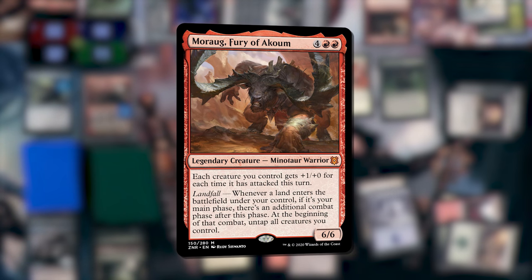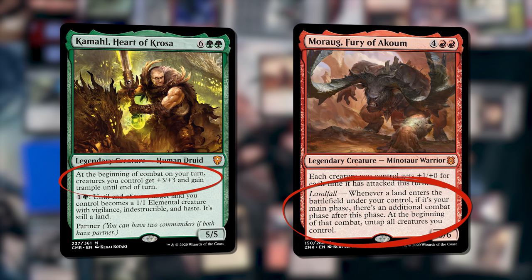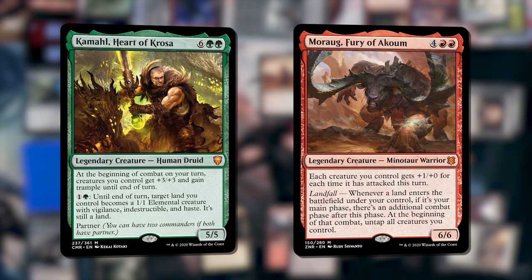Extra combat steps work really well with Kamahl, because he's gonna trigger every single time Joe gets to attack again. In the first combat, that's gonna be +3/+3. By the second combat, that's +6/+6. By the third combat, that's +9/+9. Forget about the fourth combat, we're already dead. The best we can hope for is that he doesn't have a lot of lands to play this turn.